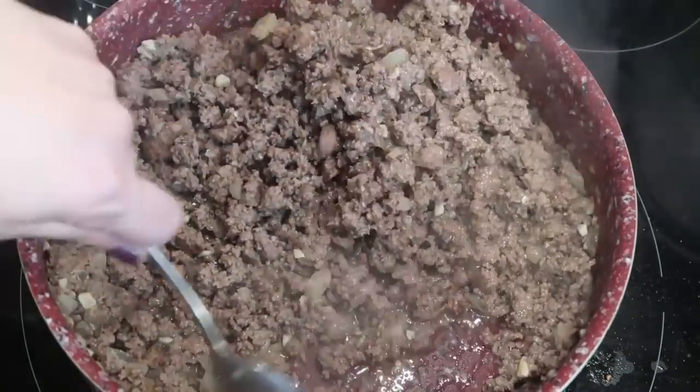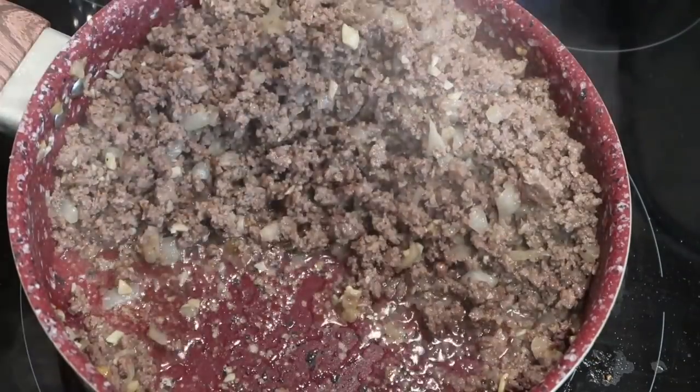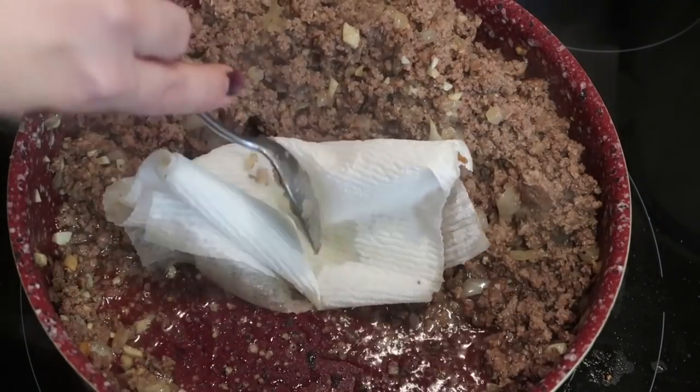So once that's all finished, she does tell you to keep the fat if you wanted to, but this was 80-20. And she called for 90% lean. So this was a little bit more fat than I'm sure was needed for the recipe.